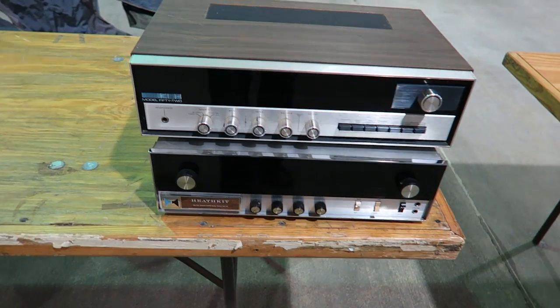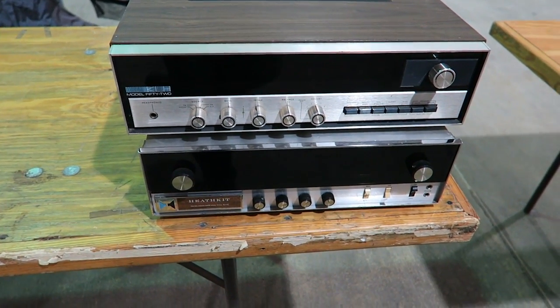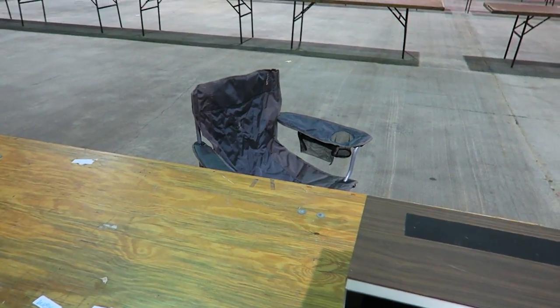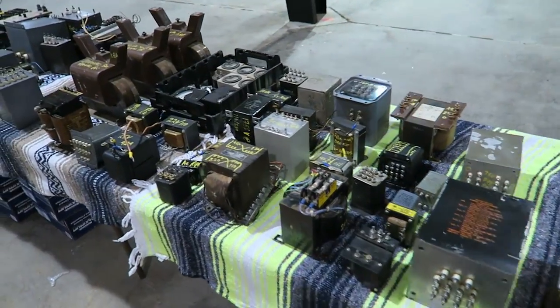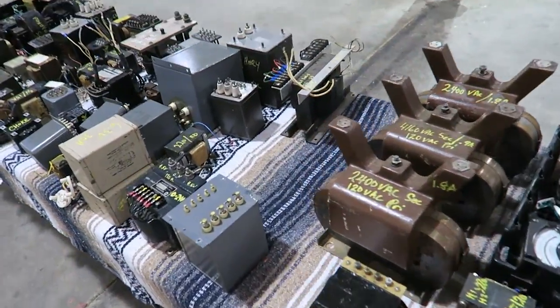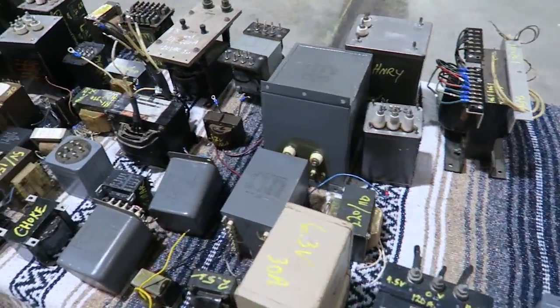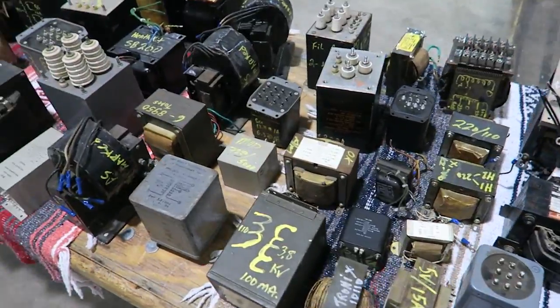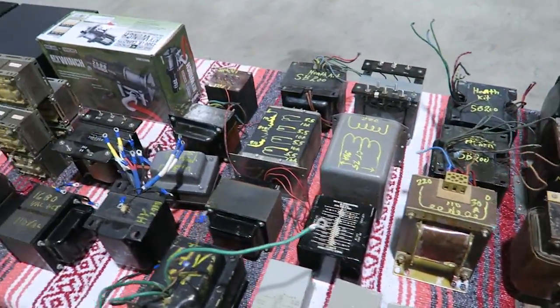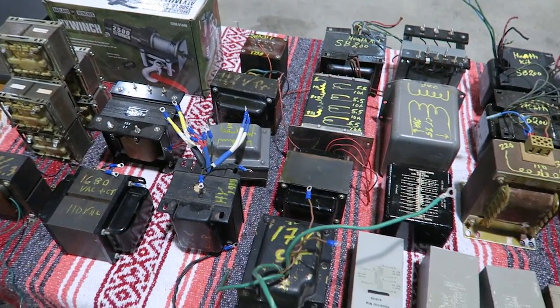And this is my table. I picked up a KLH 52 and an old Heathkit. And I'm not sure where my son ran off to. Guy here has a ton of transformers. I'm going to go through all these and see if I can find maybe some audio output transformers or chokes, something useful, maybe even power transformers. But really good selection of them here.